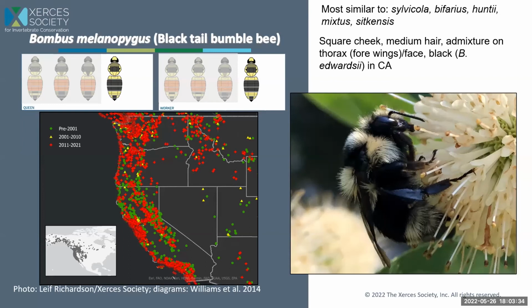Super common species, very early emerging species as well. In Oregon, Washington, and Idaho, we will see largely this species with red on it, although down near Ashland and south down to Eureka area is where we see this mixture, this transition from the red species in the north to the blacker species in California.